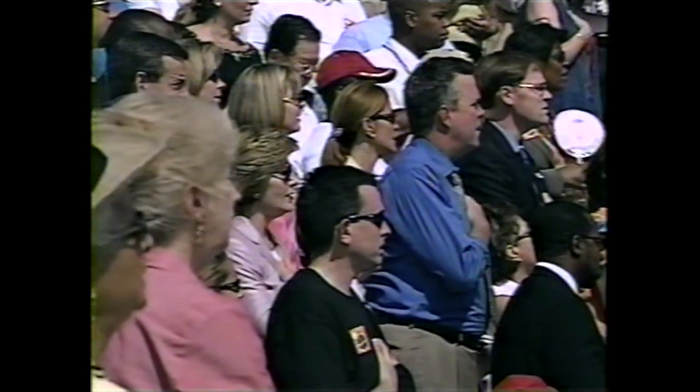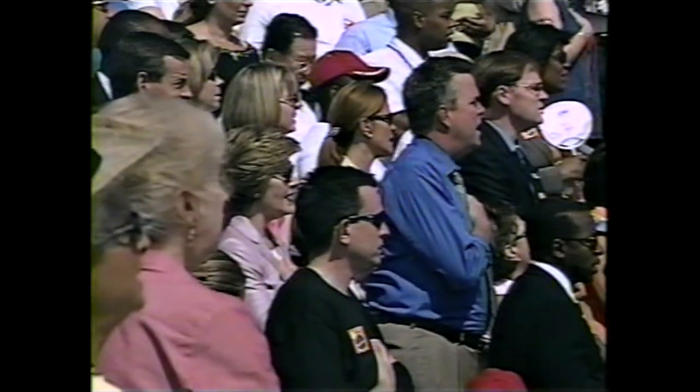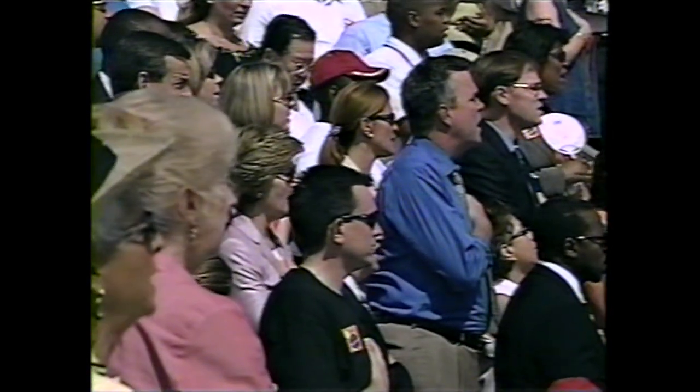Good pre-start. APU pre-start complete. Three good APUs. Governor Jeb Bush there with Laura Bush.